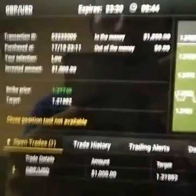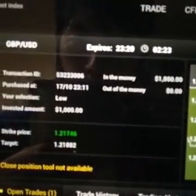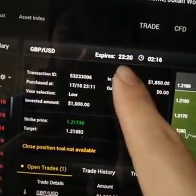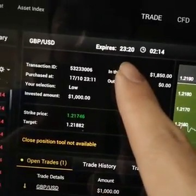So if you're not already aware of how binary options work, to put it in a very crude sense, it's like betting meets forex. Okay, so you're just betting within a given time frame. In this case, I've taken this trade for 11 my time with an expiry of 11:20, so it's a 9-minute trade.